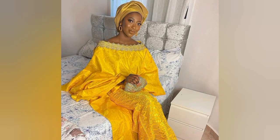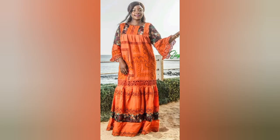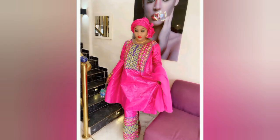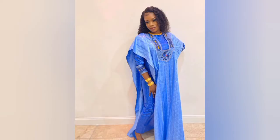So in today's video, I'm having beautiful Senegalese, Gambian, Richibese styles. I've actually carefully selected these designs. They are gorgeous, they are beautiful. Maxi dresses, as you can see, those that come in a kaftan form or bubu form, with beautiful colors and beautiful embroidery, as you can see right now. These styles are gorgeous and they are beautiful to rock to that special occasion.